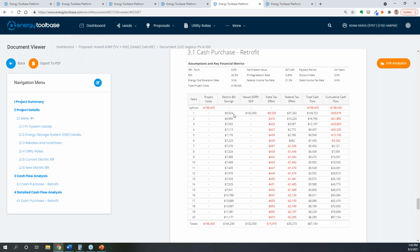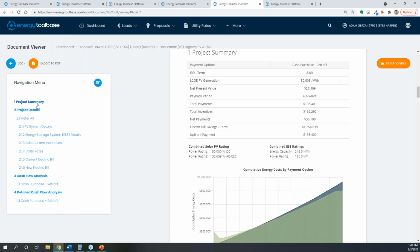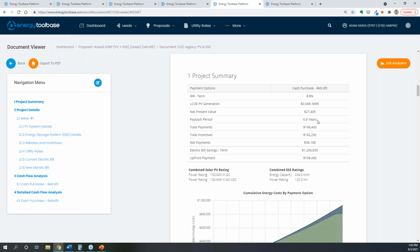So the economics here, when I summarize this all to say that, we're coming in at about a 6.5-year payback, about a 9% IRR over term. This is exclusively on the storage retrofit piece of the puzzle, which I hope makes sense.